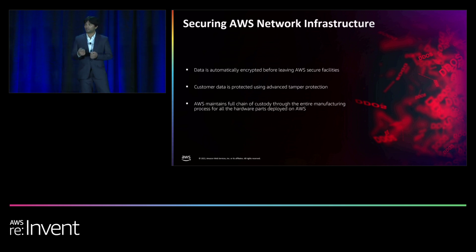AWS writes the software for all the network devices and owns all the patch updates, ensuring that the code is verified, removing the reliance on vendors. This also enables us to run fleet-wide updates multiple times per month.